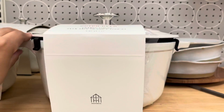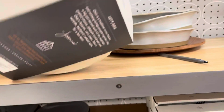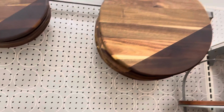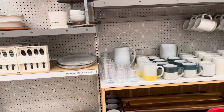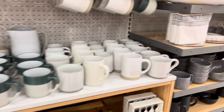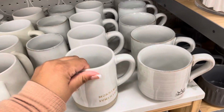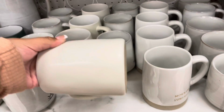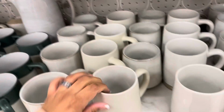So they have this little Dutch oven, super neutral, super clean, $50. This isn't bad. They have those big cheese boards, a small one and a big one. I don't really like that color brown, but if you do, they have them. They have the mugs that I was talking to you guys about, $4.99. I like these ceramic one color ones, $3.99. So you guys, it's pretty cheap. It's not expensive at all.